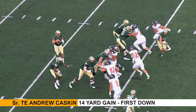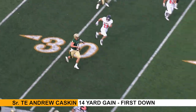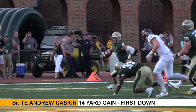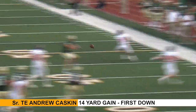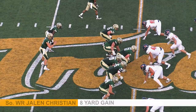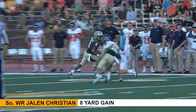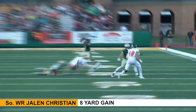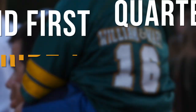Bounce to the right side, the tight end also to the left, and the quarterback rolls to his right, looking for the tight end. Now going to throw that football downfield, complete to Andrew Kaskin, who rolls forward and gets out to the 50-yard line. Flare out left side, got a couple of blockers. That is Jalen Christian, got some running room inside the 45 and down to the 42-yard line.